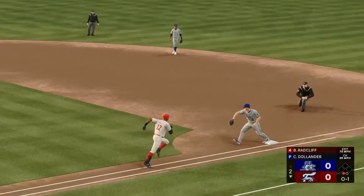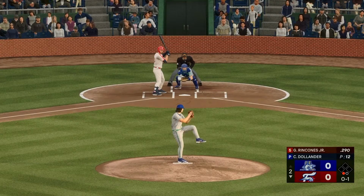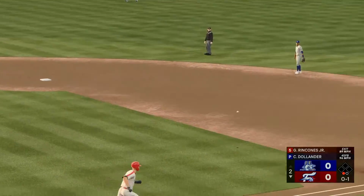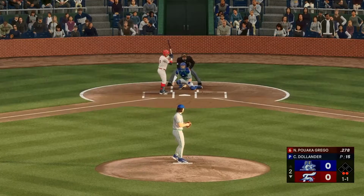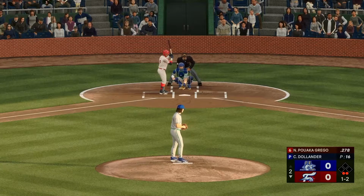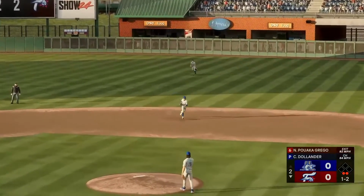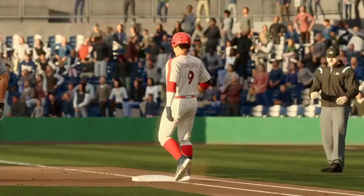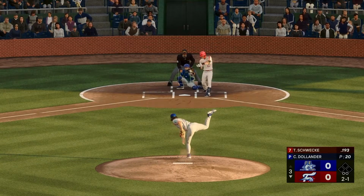Getting ahead, and then Radcliffe will chop this one to short. We're out number 1. Rincones up to bat. This one left a little over the plate, but Rincones can't quite square it up. 2 groundouts here in the second. And a beautiful fastball low and outside to start the AB. Another pitch low here. And we've got ourselves a 1-2-3 inning for the second consecutive time.